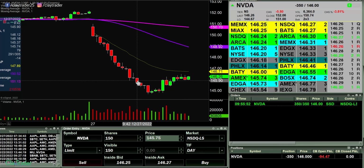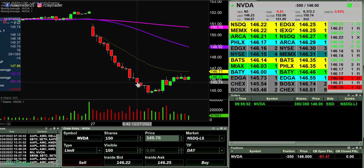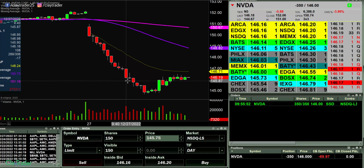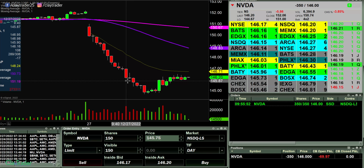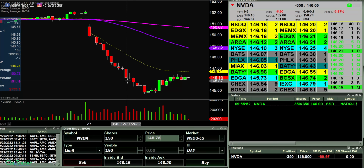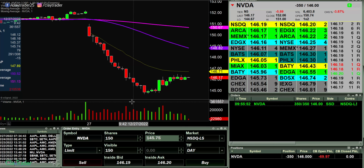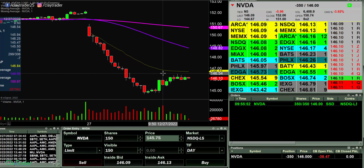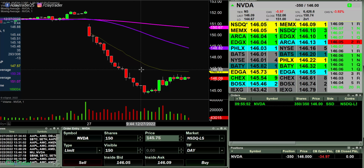If it does come back down, do I want to potentially add? And yeah, I could see wanting to add at 145.50. So add to a winning trade, as that would be confirmation that I am right, that this thing does indeed want to come back down. So I am highly likely to add at 145.50, but I also don't want to get too far ahead of myself. Let's just first see if this thing even wants to roll over. And if it does, then yeah, I can see myself adding to a winner at 145.50.